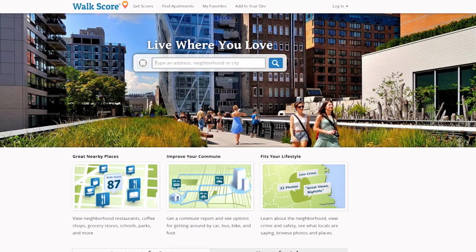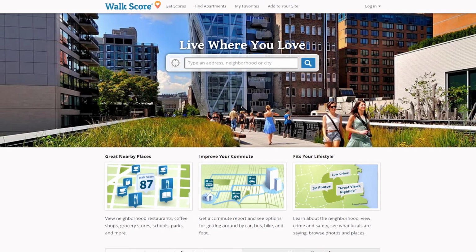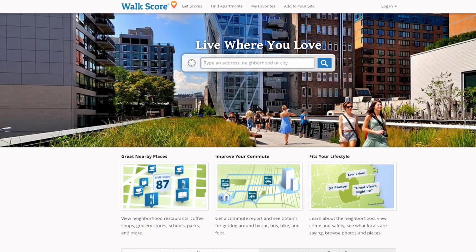At Hunter Galloway, we provide these reports for our clients for free through our subscription to RP Data CoreLogic. Another online tool that gives you an idea of livability, transportability, and parks is called WalkScore. It's a pretty cool free online tool and definitely worth a check out.